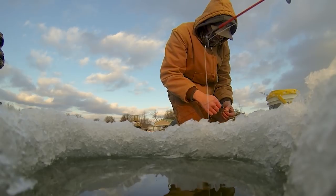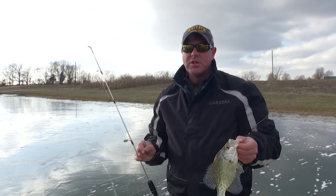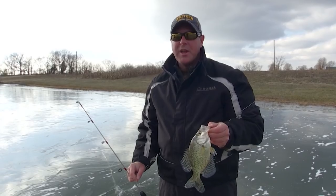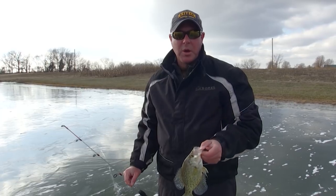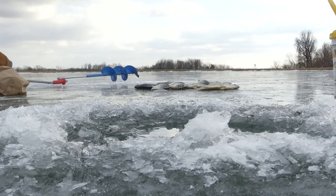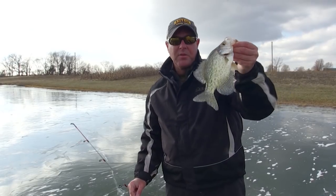I'll tell you, this is my first time ice fishing, and my absolute all-time favorite style of fishing is wintertime fishing for bass. People ask me all the time, when is it too cold to go fishing? And I always say, it's when the water gets hard. Well, apparently that's not too cold either, because if you can get a hole in the ice and catch crappie like this, I guess it doesn't get too cold. This is a lot of fun.